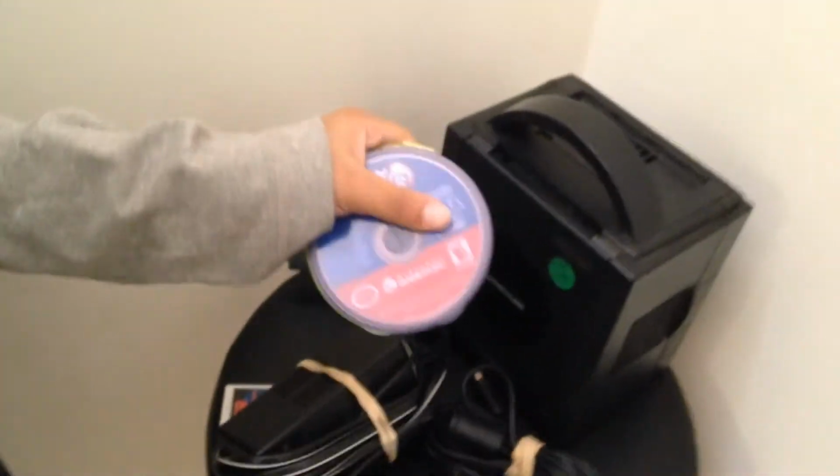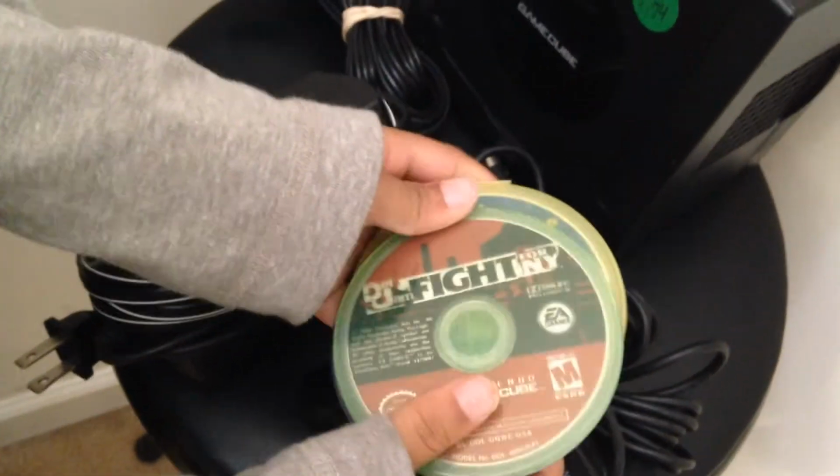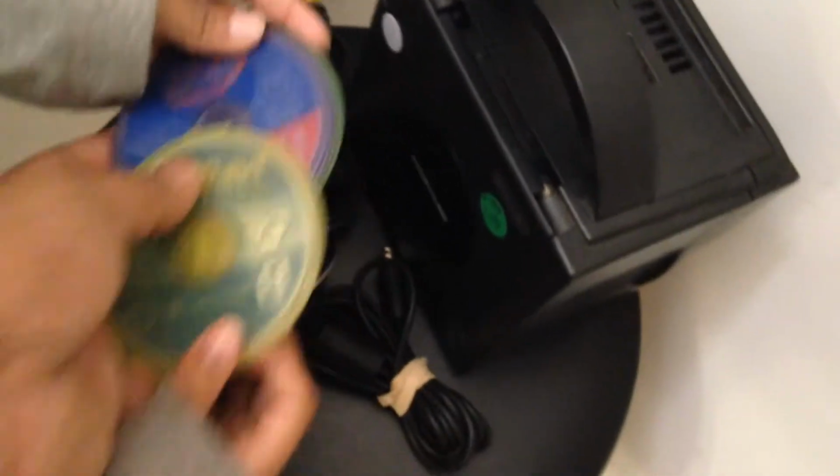Billy Hatcher and the Giant Egg. Okay. Def Jam, Fight for New York. Harry Potter. Okay, so that's everything you got for GameCube? Yeah. What else did you get yesterday?